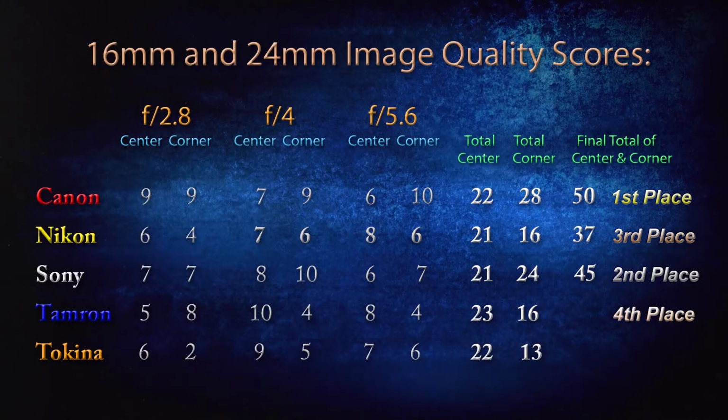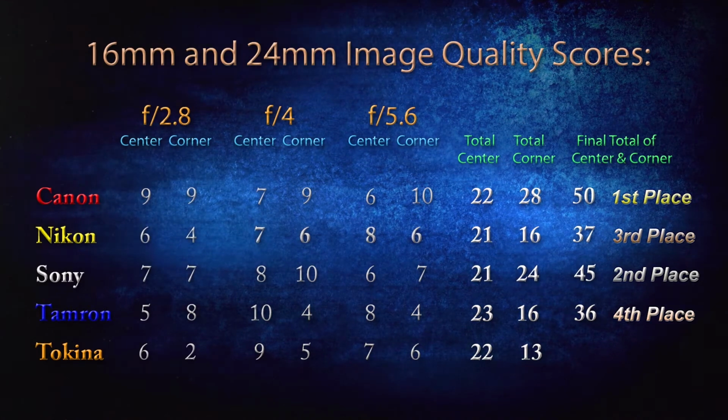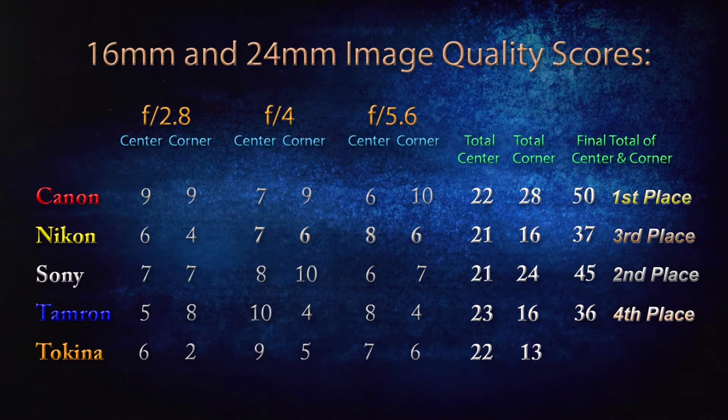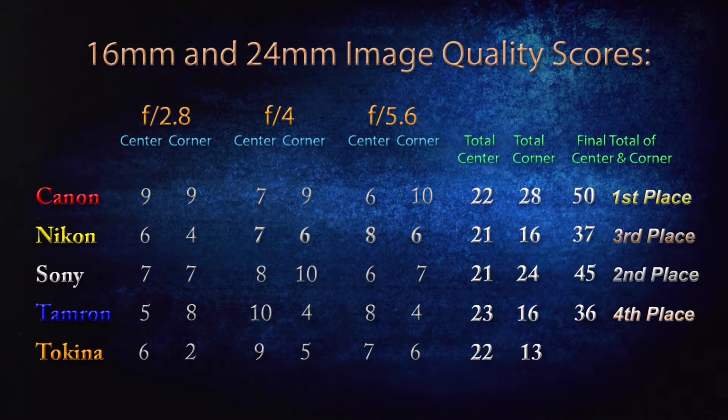In fourth place was the Tamron, that turned out a better performance in the center of the image, which is good, but I was led by some external factors to believe that we would see a stronger performance in the corners. Not what I expected, but not a big deal either. But I did think that the Tamron would have scored higher in the corner though.